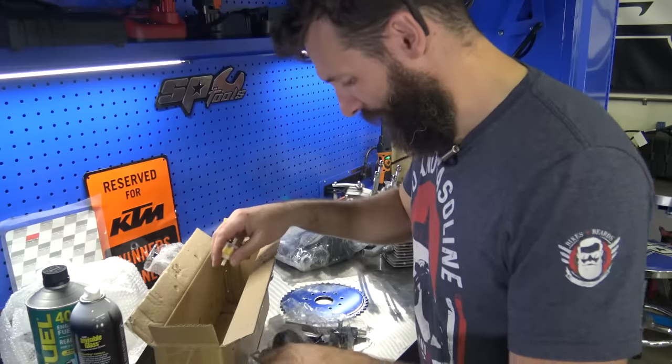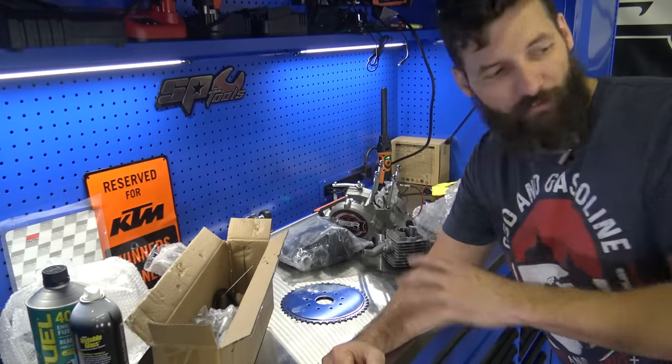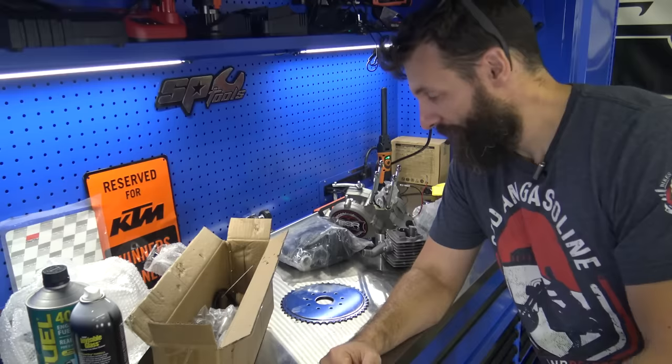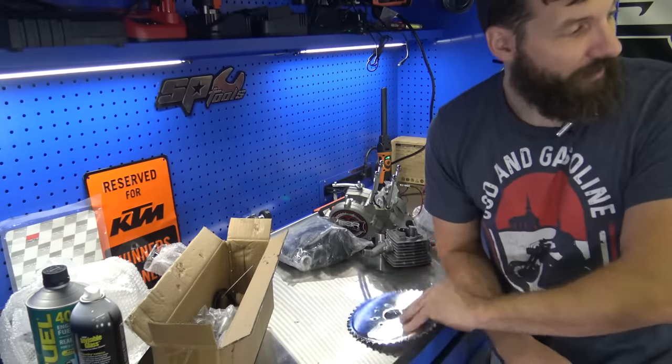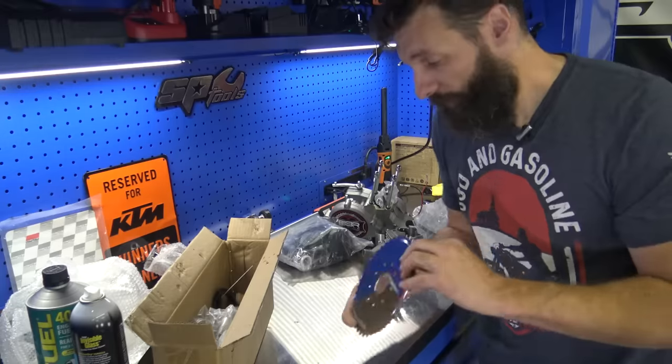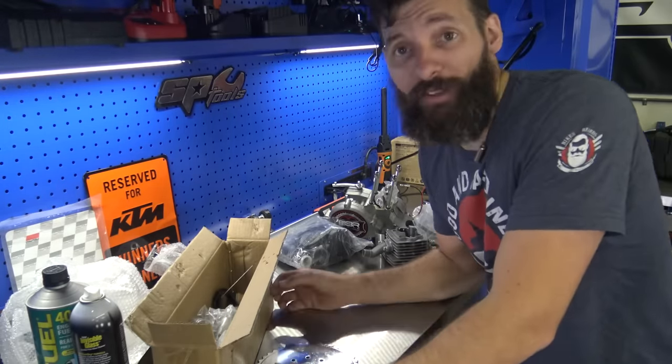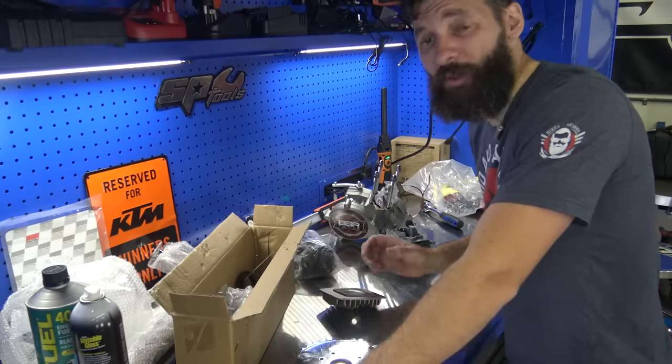I think what's going on here, this kit is not specifically for that bike because the kit also comes with a gas tank and some things that I don't think we need, like this sprocket. It already has a sprocket on there. So maybe that'll save me some time. Probably not because I got to put this engine together and I don't know what I'm doing. This is going to be good. This is going to work out really well for everybody.